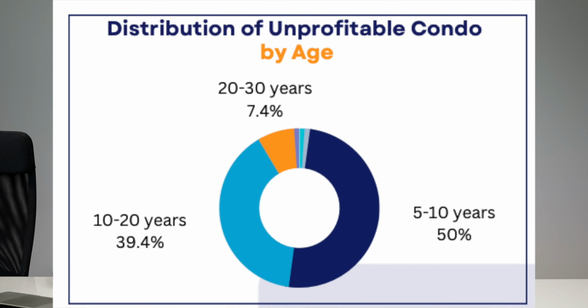All right, so let's look at the first breakdown that we are looking at right now. Breakdown by project age. We can see that most of the projects are between 5 to 20 years old, meaning that they were launched from 2017 to 20 years ago. Everything that we're showing you is as of today, as of 2023. Most of these unprofitable condos are between 5 to 20 years old.